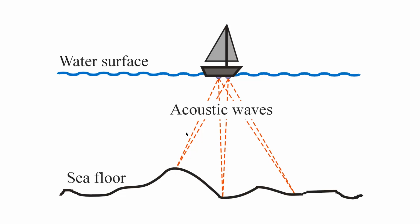The only problem is that things like fish or perhaps stratified layers of water at different temperatures and therefore different densities can produce false echoes. You have to be able to process those out so you don't have a topographical map with a bunch of artifacts in it that don't mean anything.